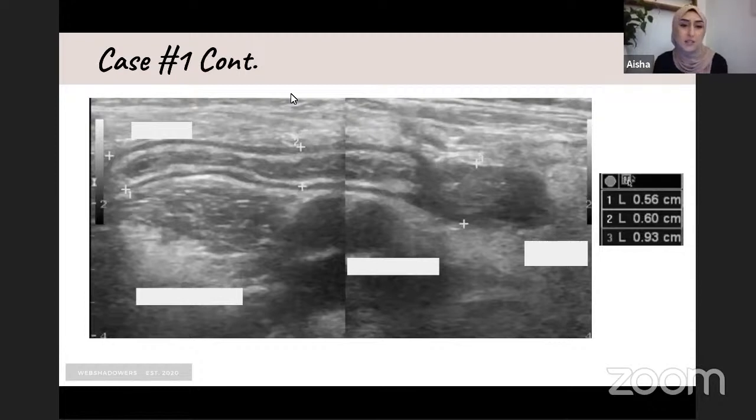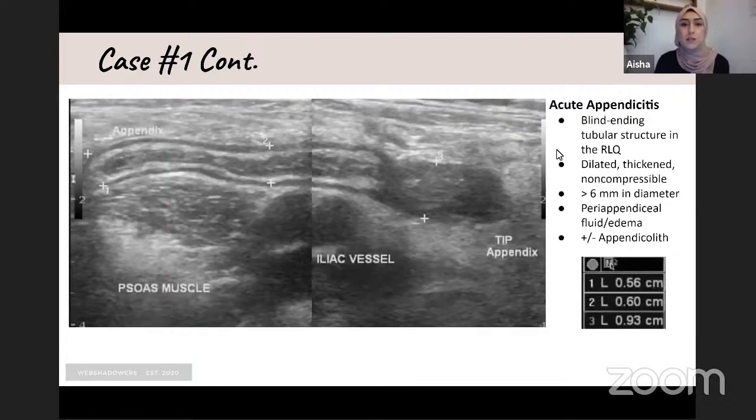So a lot of you guys already guessed it, but yes, this patient has acute appendicitis. So this is what we see when we scan him. We see this tubular structure right here. And these are just calipers to measure the diameter of the tubular structure. So this is a case of acute appendicitis. Again, this is a blind ending tubular structure. So here's the blind end of the appendix. And this is the proximal end where it comes off the base of the cecum.